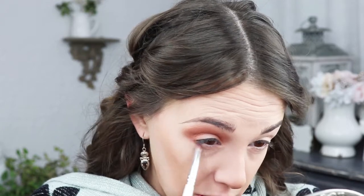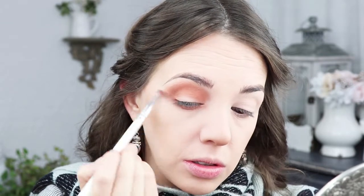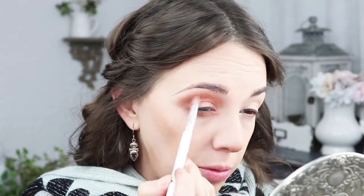Alright, I'm actually taking those two colors together that we just used, that brown and that orange, and I'm just kind of dragging that and smoking out that lower lash line. Ooh, what kind of blush should I do? Not pink, definitely not pink. We'll figure it out.